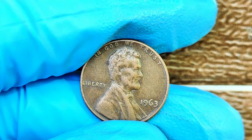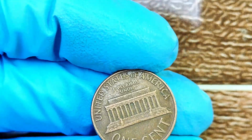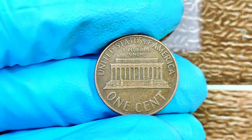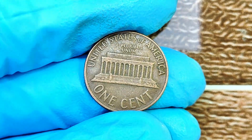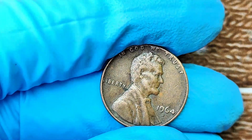So, there you have it. That 1963 no-mint mark penny in your pocket probably won't fund your retirement, but hey, you never know until you look. At the very least, it's worth a few cents more than face value, and who doesn't love a little extra change?